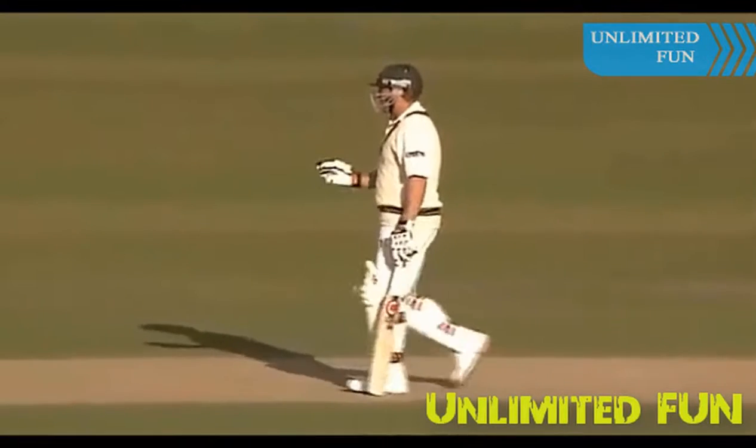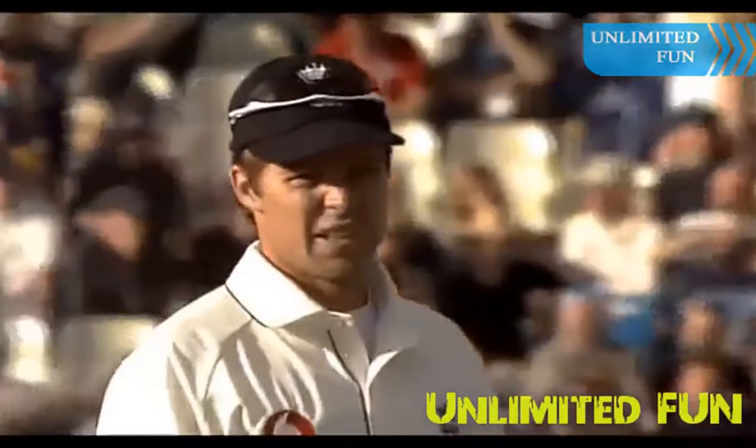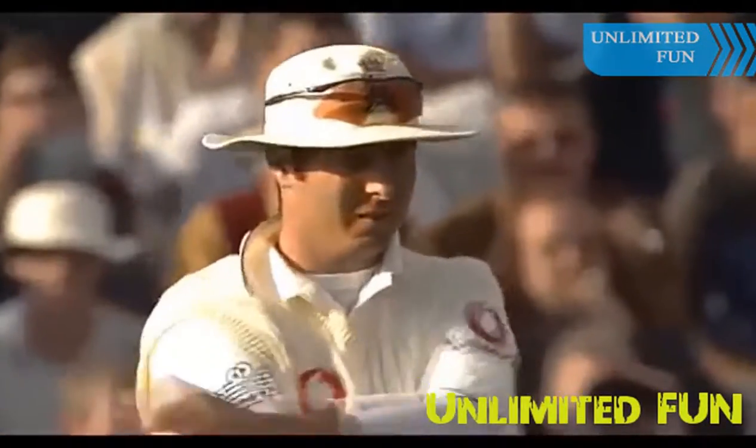Boundary. Down to 113 to win now for Australia. Three wickets to take for England.